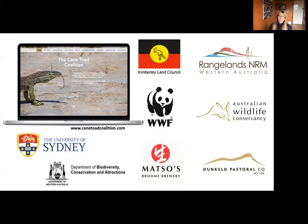We work with the Indigenous Ranger Network across the Kimberley as well, and they're pivotal to the success because they have such a deep knowledge of the seasons and of predator populations and country. It's really critical to the conservation strategy.